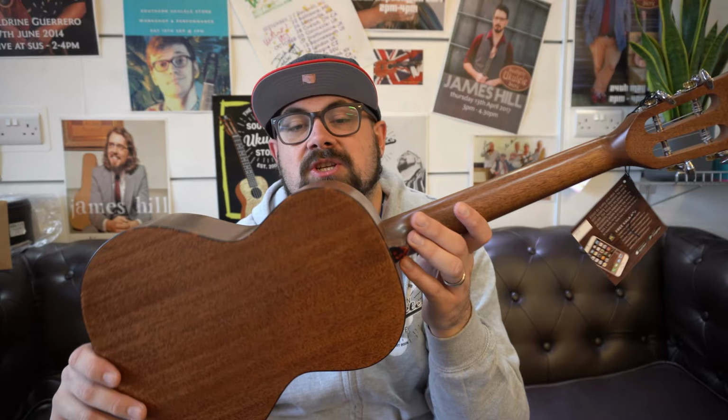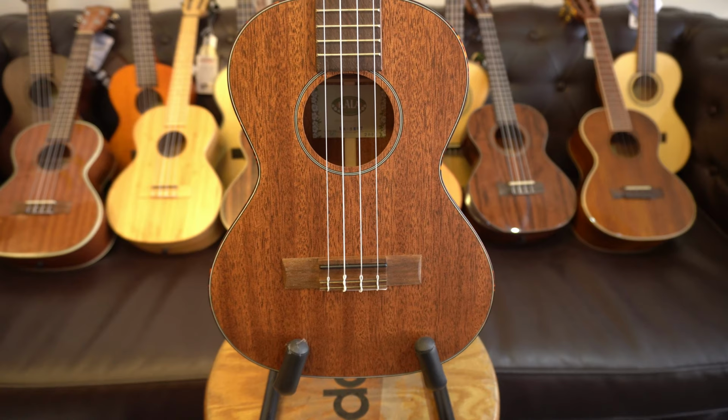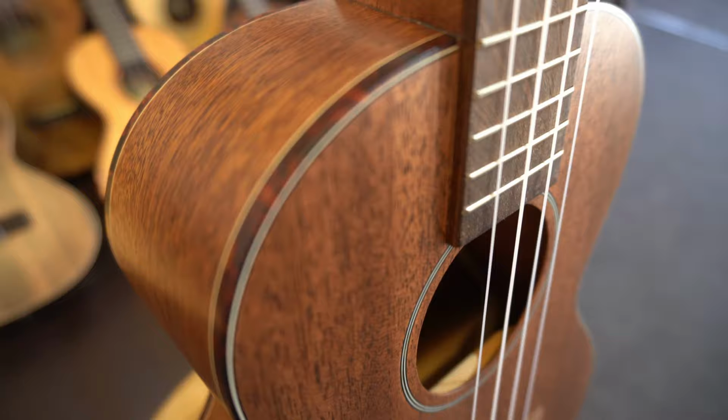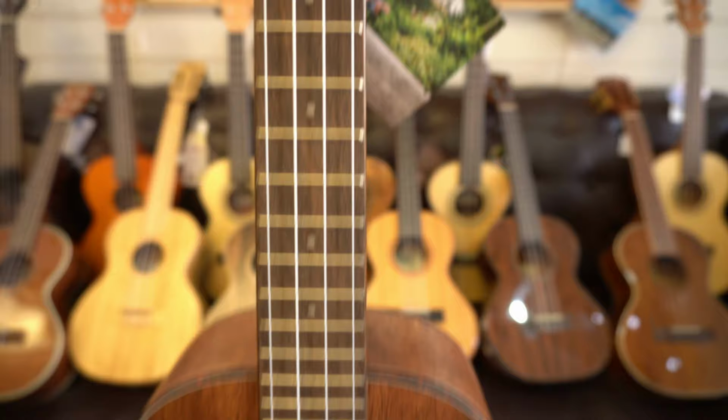All solid mahogany, very traditional looking, with a satin finish, traditional style finish. One of the few ukuleles to have tortoiseshell binding on the front and back. Gives it that whole regal 1930s feel. You still have a laurel fingerboard and bridge on models as of 2020, with mahogany neck, cool slotted headstock, with a very subtle Carla logo inlaid there.